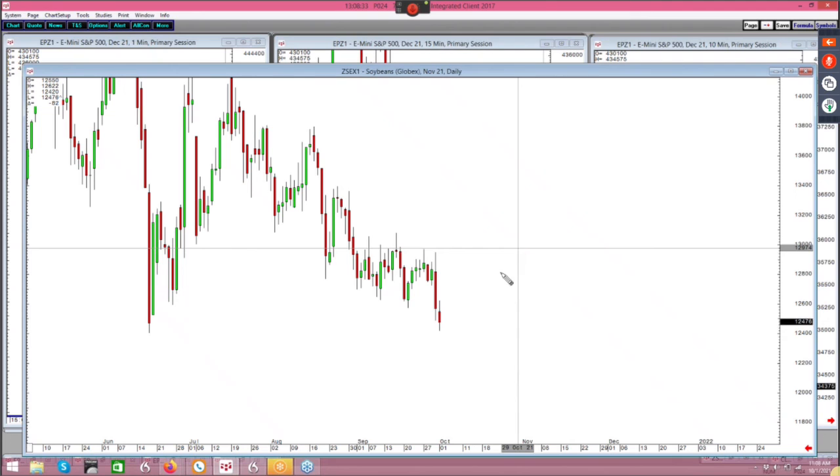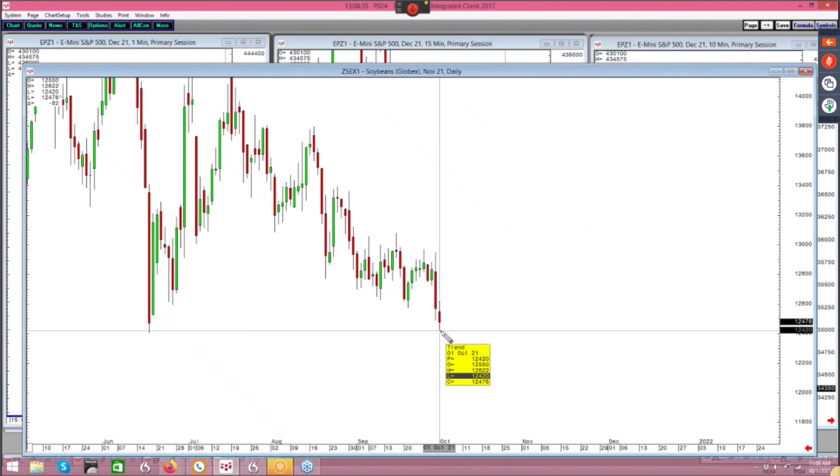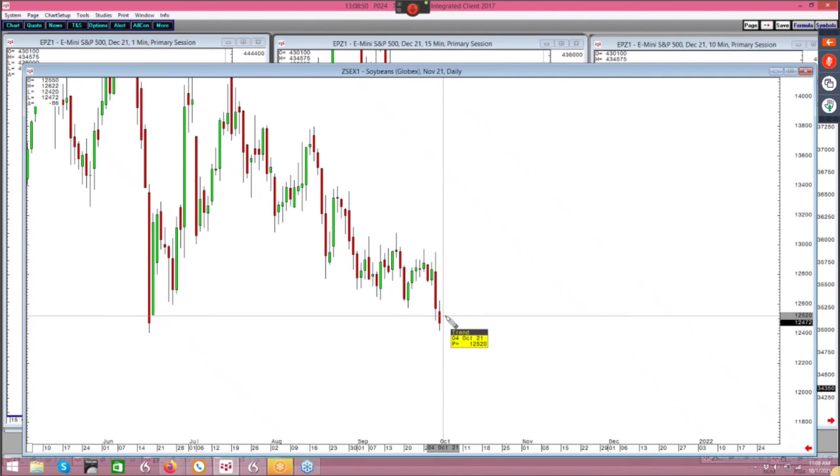A daily close above 1237. Today's low is 1242. We don't have to touch 1237 for this to be important, but by closing above 1237, we think that sets something into motion that we would take advantage of possibly on Monday.